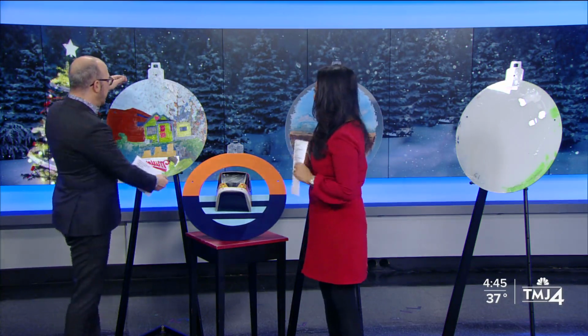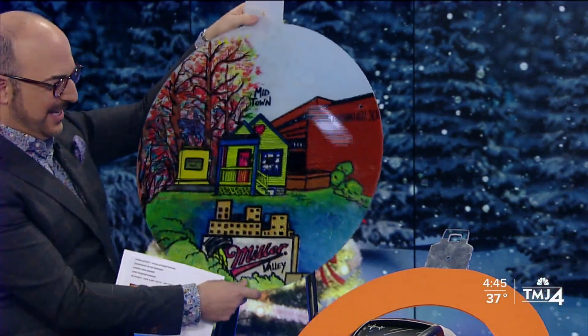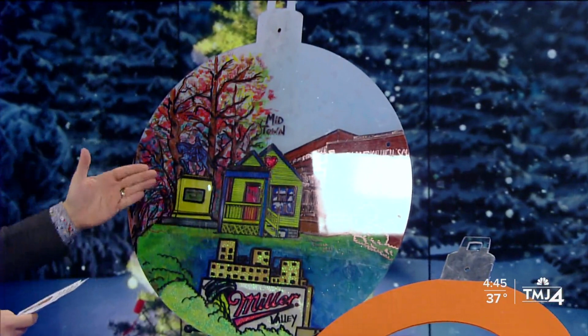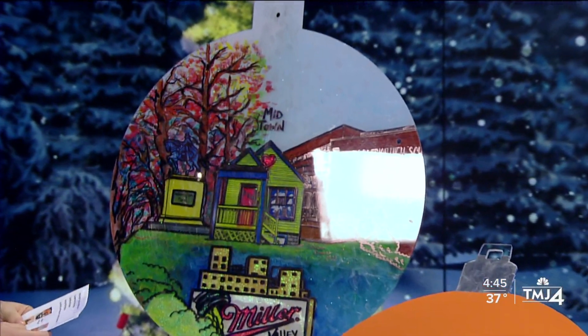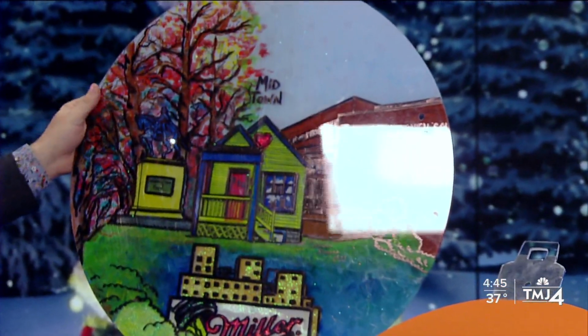Absolutely. This, ready for the reveal? Woohoo, yep. Ta-da. Oh, that's beautiful. So beautiful. This is Midtown, and it is designed by artist Catalina Bayona, I think that's her last name, Catalina, just does a great job of representing North Division High School, Washington Park, the Miller Valley.